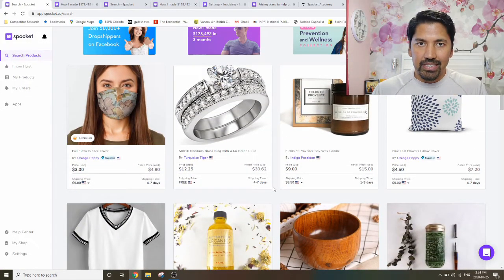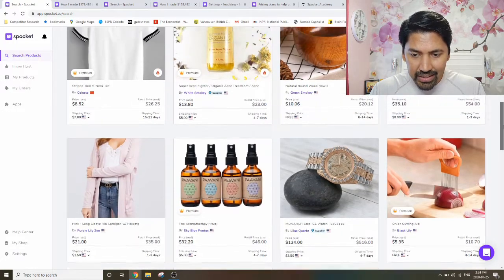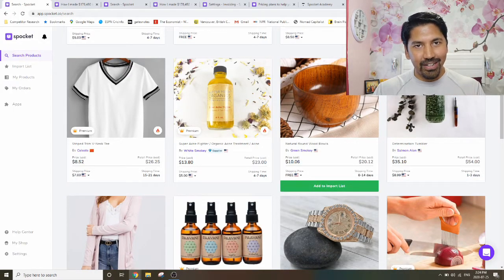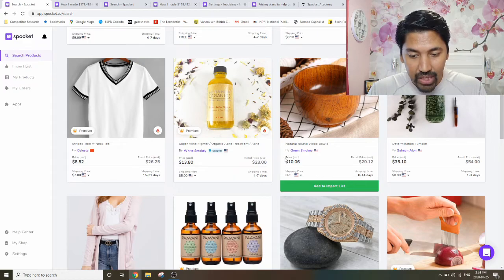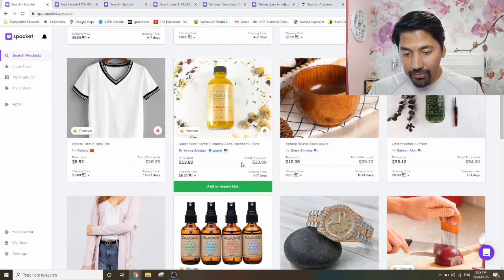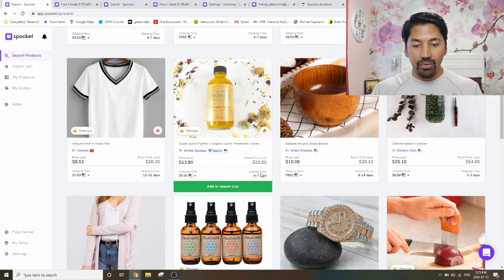Now, what I like about Spocket is their interface is quite user-friendly. They have very clean-looking search methods. And you can see here very quickly as you start to see some of the imagery, they're quite high-quality products with good imagery. And you can see for every product, they're identifying the price, that will be the cost to you, the shipping, which in some cases is free, the shipping time, and the recommended retail price. So they're giving you these 4 key metrics for each product. And you can see how the shipping time varies from product to product depending on where it's being shipped from and where it's being shipped to, right?